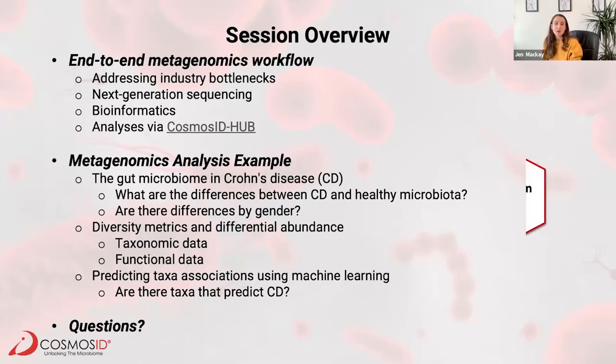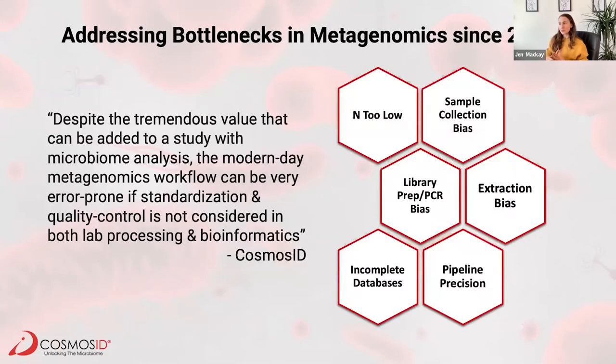To start with a little bit of context, metagenomic studies are incredibly complex in nature. At every single step of the workflow, there is the opportunity for error or for bias of some form. This can start with the sample type being challenging to deal with. You have biases through sample collection, sample processing, all the way through to the industry having been very reliant on inaccurate and incomplete public data sets for comparison.